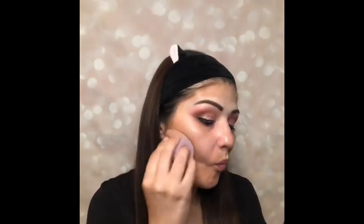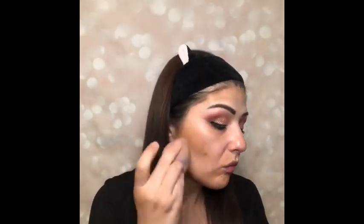Now I want to deepen up the contour, so I'm going to take the darkest shade and add a little bit more color with the same brush, just a little bit more, and then I'm just going to blend it out so that, again, it just deepens it up and makes me look more chiseled at the end.